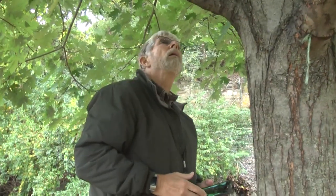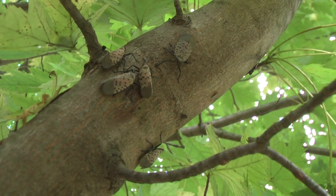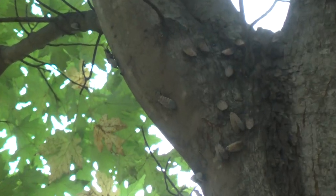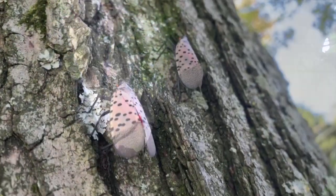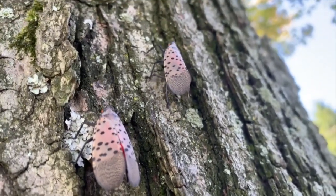So what can homeowners do? I've seen sticky bands, and I'll just jump in as a birder. A lot of times those sticky bands trap birds, and a lot of people are concerned about that. And what I'm hearing in the things I read is that it's a multifaceted approach. You can't just do one thing. How would you recommend homeowners deal with spotted lanternfly?